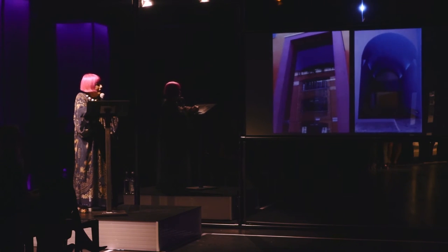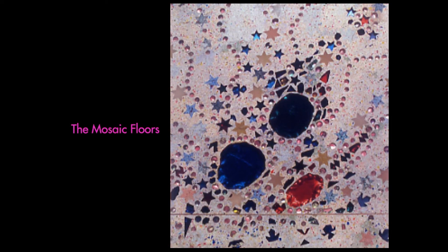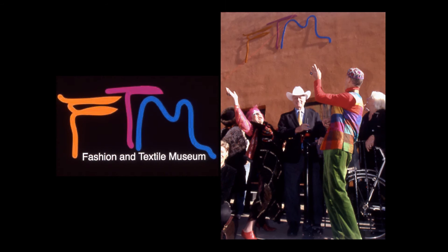So I bought this warehouse when Bermondsey still hadn't got the Shard, and persuaded the top architect of Mexico to design it for me. And he came over and he designed the Fashion and Textile Museum. That's looking at the mock warehouse that's been built on the opposite side of the road, and there's a blue archway in it and a floor done by the top terrazzo artist of Australia, David Humphreys. And then I got Larry Hagman to unveil the signatures on the front.